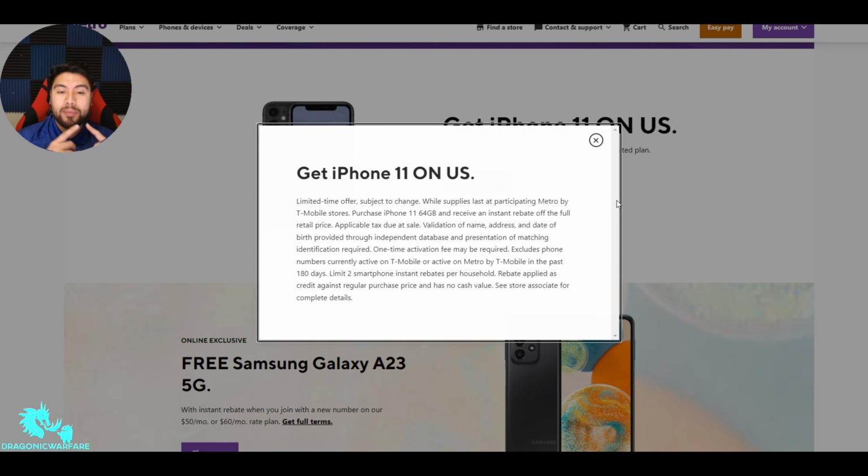Validation of name, address, and date of birth provided through the independent database, and presentation of merchant identification required. So you will have to show a valid ID that has your name, address, and date of birth, and I guess that matches the independent database they have. Which is kind of crazy. I don't know why they need all that. I guess to limit burner phones or something.